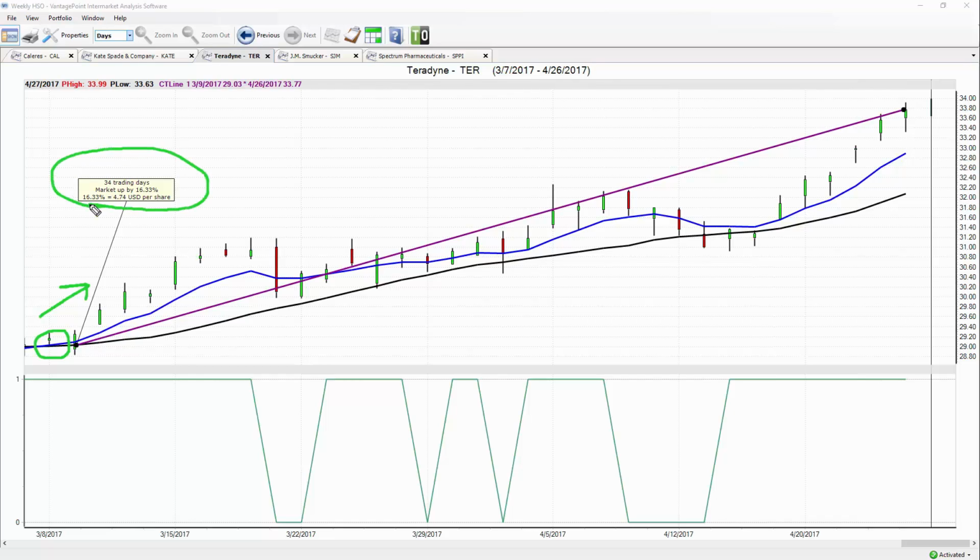The market's up about 16% over the past 34 trading days, or almost $5 per share. And we see all of that strength coming in recently, saying, yep, hold on to that position, the trend is still up, and just a huge explosion in the price. I mean, just in the last week we've gotten a tremendous move higher, with the broader markets and these stocks up about 7% in just this week and a half. So really a great opportunity there in Teradyne.